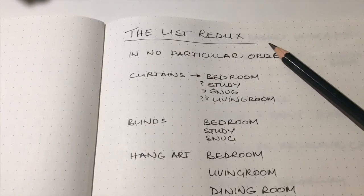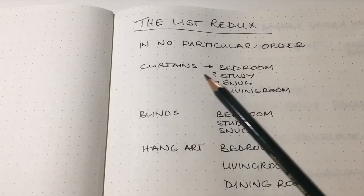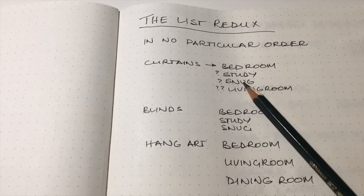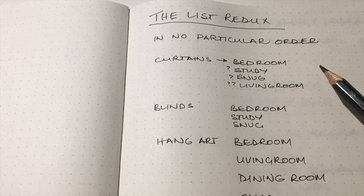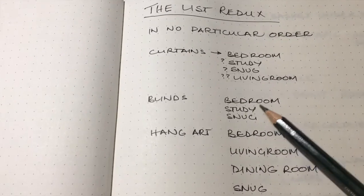We've got the list, take 2, and in no particular order. I need curtains for the bedroom, the study, the snug, probably, which is that little room where I've got the TV, maybe the living room, but I don't mean heavy curtains, I mean very light, gauzy curtains just going wall to wall. I'll show you in a minute.